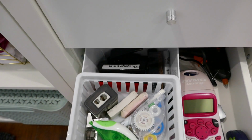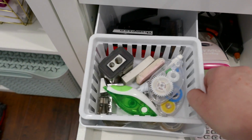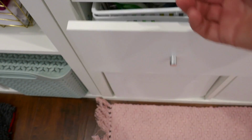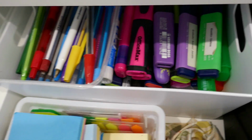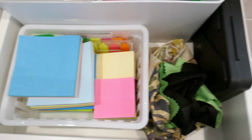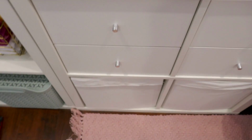Then here I've got my label maker, a little glue gun, again stationery and stuff out of my classroom, so excess rulers and staplers and things. And then this one's got whiteboard markers, highlighters, coloured pens for marking students' work, post-its and things, and calipers, and some glasses cleaning cloths.